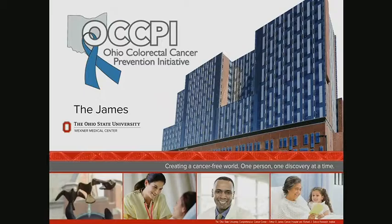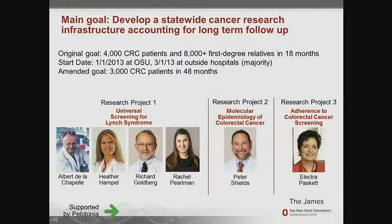So switching gears to the Ohio Colorectal Cancer Prevention Initiative, this is a statewide study that's being funded completely by Pelotonia, the cycling event here that raises money to end cancer, and 100% of those funds come to research at the James. This is the largest project funded, and the idea was to give back to the entire state of Ohio since we have riders from all over the state and beyond.